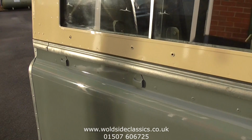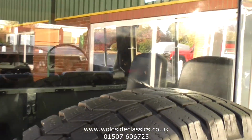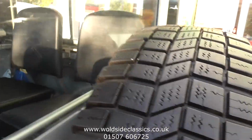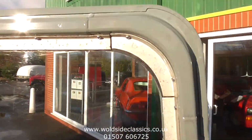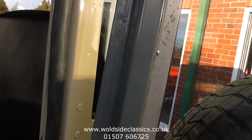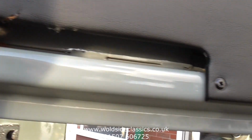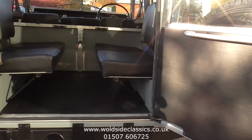As we take you into the interior of the vehicle, we'll go in the rear first. You'll see the vehicle's a 7-seater. Again, the detailing around the door surrounds and the door frames. No corrosion anywhere. I believe the door panels to be original.